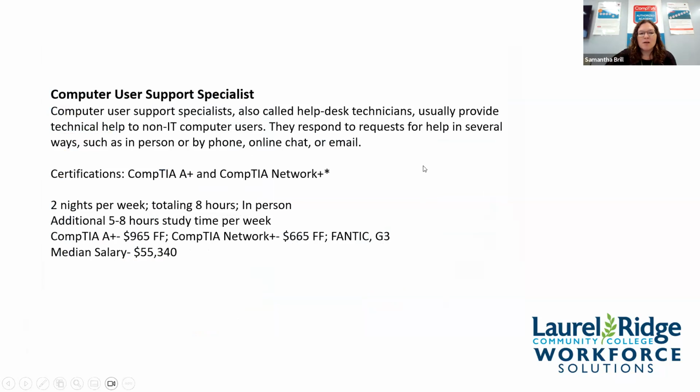The first one we're going to talk about is our computer user support specialist. These people are also known as help desk technicians, and they usually provide technical help for non-IT computer users. So for example, you go into the office one day, you go to print something and your printer is not working. You're going to need to call these help desk technicians to come and fix your printer. And this can be done by several ways, such as in person, by phone, online chat, or email.